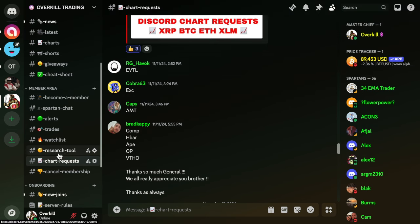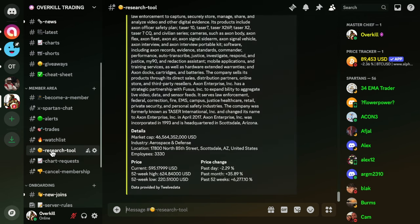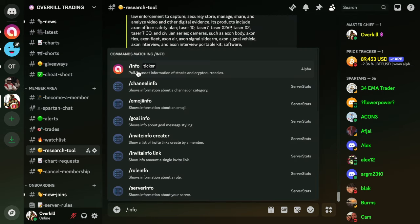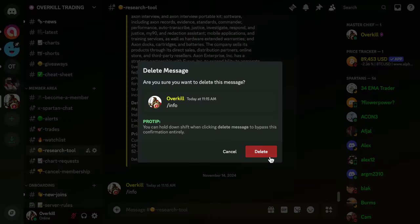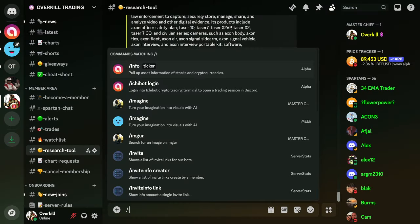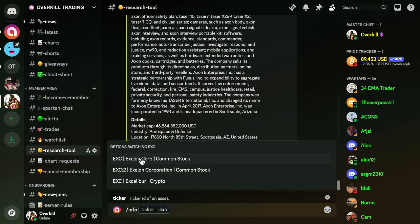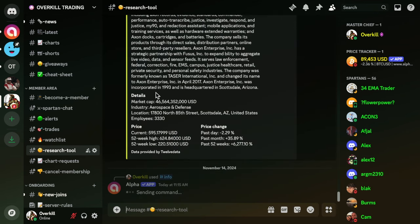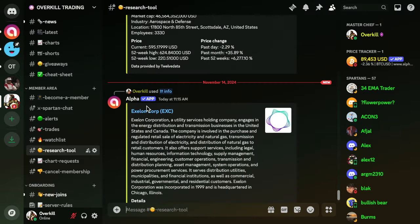I don't know what this thing is. If you guys are a member of the Discord and you don't know what a stock or a cryptocurrency is, you have access to this research tool right here. So if you go to it and you type in /info and then hit enter, watch this. /info EXC. This is Exelon Corp. And you can look up what the ticker is. I'm pretty sure that was the ticker. Yes. And it will tell you what it does.